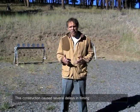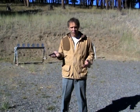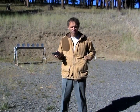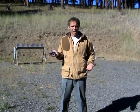Alright, a minute ago I told you sometimes you have to carry a smaller handgun. Sometimes you have to carry a very small handgun. This is a Browning .25, commonly called the baby Browning. People say, why would I carry this gun? Because I like the classics.